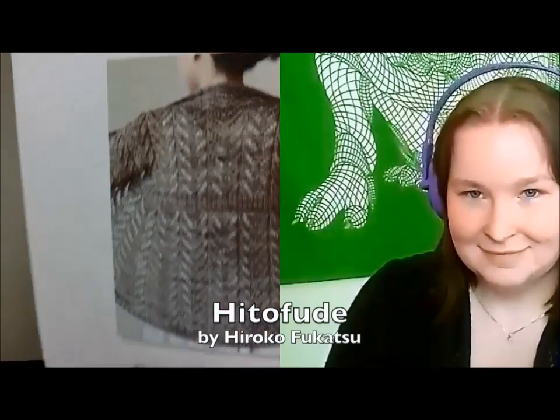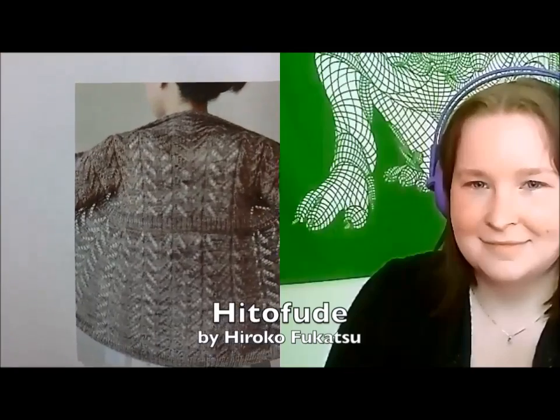As you saw, we are having a cal with this lovely, lovely pattern. It's the Hitofure, and you have probably seen it. It's on Ravelry and it's super, super popular. It feels like everyone has made at least one. Emma was interested in making one and asked if someone wanted to have a cal. And I was like, I want to knit that one too. So we decided to have the cal together, and quite a few of our viewers and Instagram followers have been interested in joining us. I don't know how many we are, but there are quite a few people.